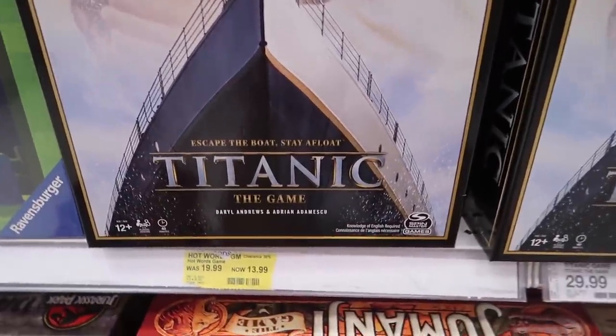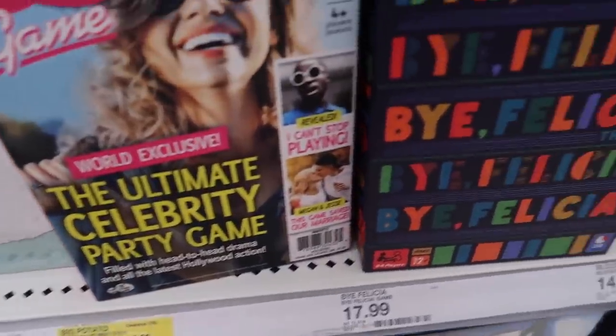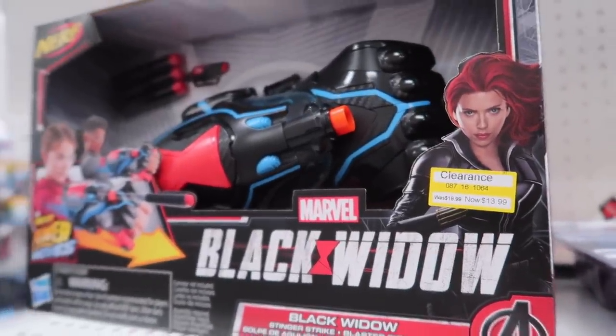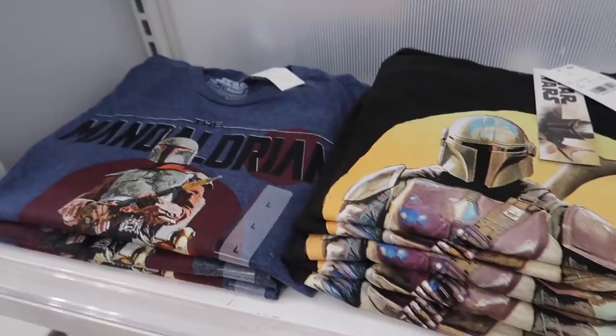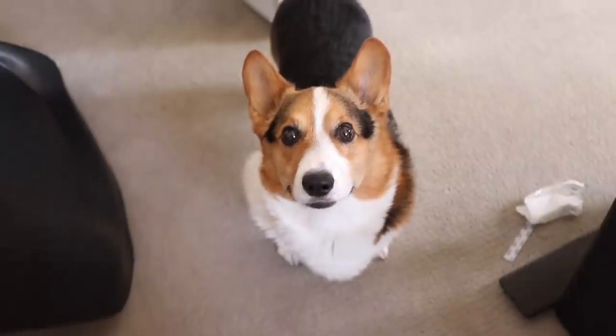Titanic the Game. The Jewel of the Sea. There's a game called By Felicia. The only thing that they have of Black Widow is this, and it's on clearance. What is it? Is it a spoiler? USA all day, but not nighttime? No. Look how much Mandalorian stuff. Oh, got everything. It's time to head out. Is it time for us to go to the park?